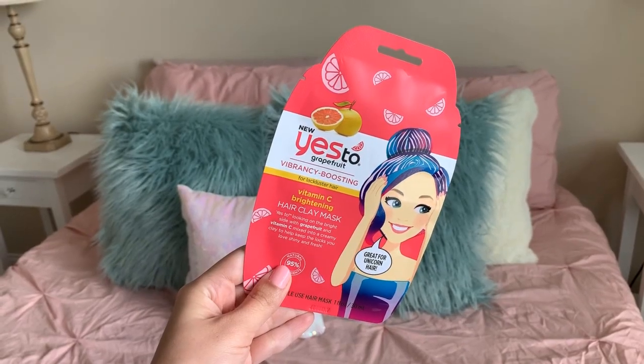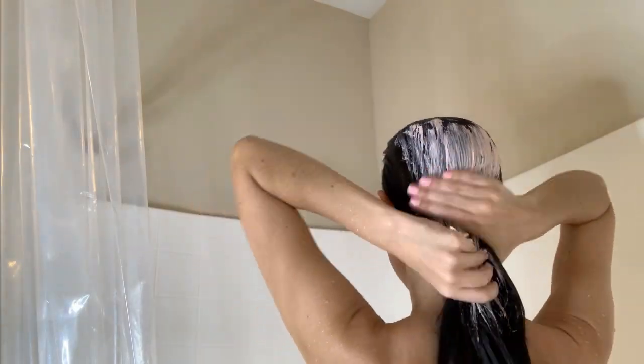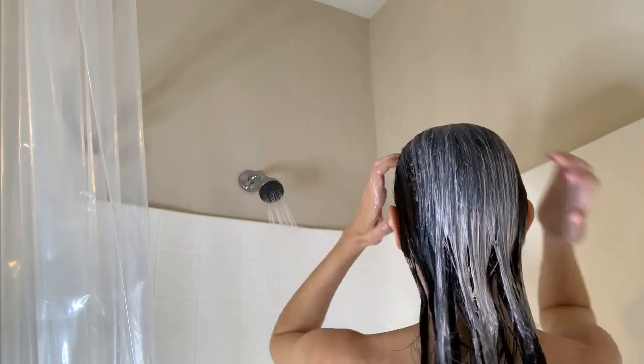And then I applied this Yes to Grapefruit Vibrancy Boosting Vitamin C Brightening Hair Clay Mask. It has vitamin C mixed into a creamy clay to help keep the locks you love shiny and fresh. And this smelled totally like grapefruit. It had a nice citrusy scent to it, and it left my hair feeling soft and smooth and shiny. You do have to leave this on for 3 to 5 minutes.